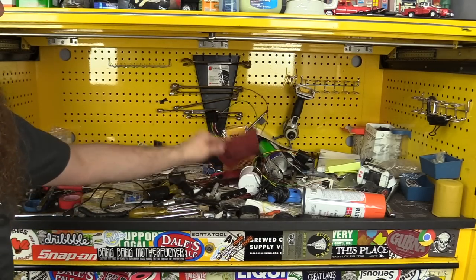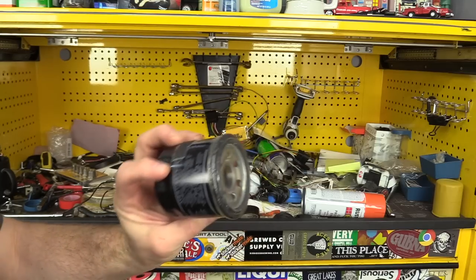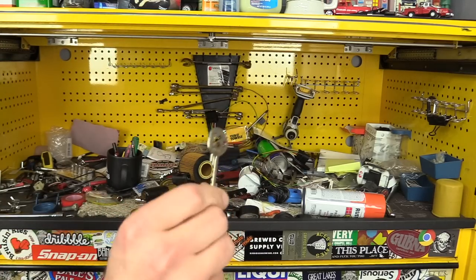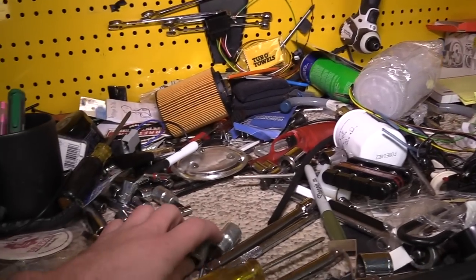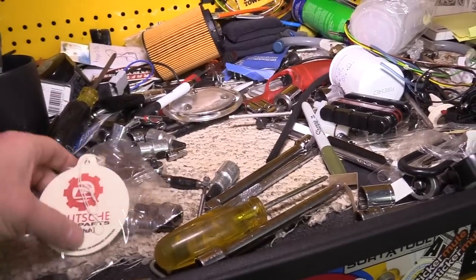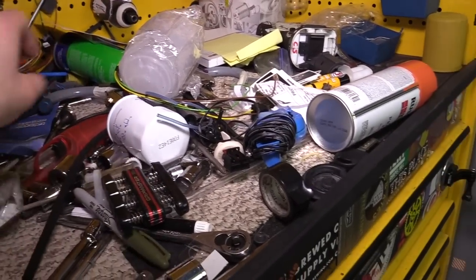A coaster. Some sandpaper. That oil filter that you never installed in the car. Another oil filter that you never installed in the car. A light that works a little bit. Various assorted keys that you don't know what they go to. These cups. As you can see, plenty of random bits. A little bit of fuel line, an air freshener, screwdriver, some paper, some locks to keep the riffraff out.